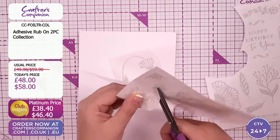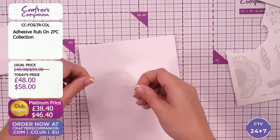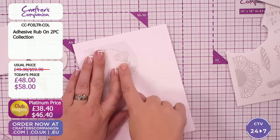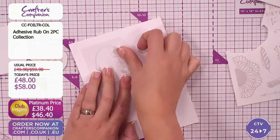So say we were going to do the two together. All we do is we start with this first one, peel it off at the background, Craig, pop it down. Oh, do you know, it's nice on the watercolour card because you can see it, can't you? You can, yeah. Just giving it a nice little rub all over the background.